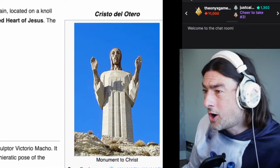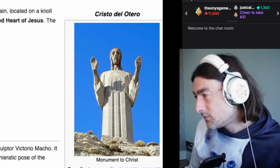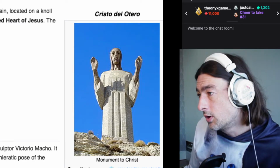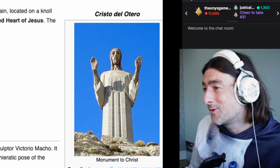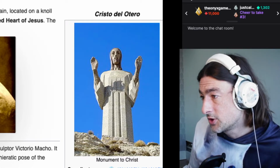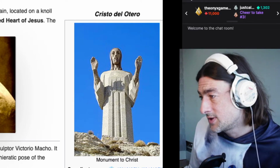So this one is located, I'll show you the big one, I'll read the words. It's located on a knoll, K-N-O-L-L, on the outskirts of the city. Another name, much less popular, is the Monument to the Sacred Heart of Jesus. The sculpture was designed by Vittorio Maccio, and it's also the location of his tomb. Wow. Vittorio Maccio was considered to be one of the greats of modern Spanish sculpture. His style was influenced by Art Deco. His home and his workshop in Toledo was converted into a museum dedicated to his work.